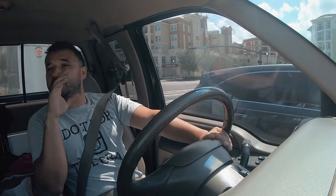This client is going to be receiving two-stage paint correction on the full vehicle. We're going to be doing the gold package as well as XPEL paint protection film on the full vehicle, full body paint protection. We'll also be doing the window tinting, full windshield.